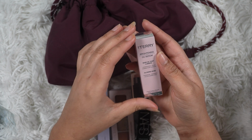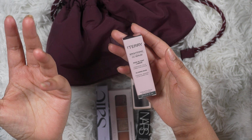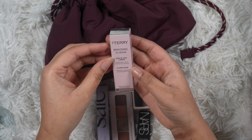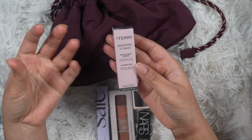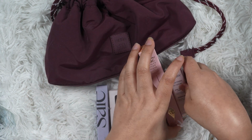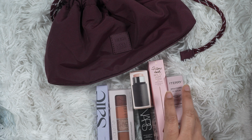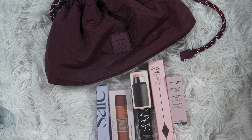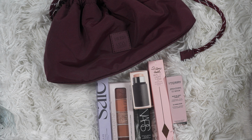However, my total price that I got for this edit was £118. They valued it at £145, probably considering the other two minis. For £118, you can normally get a lot of these items for around 30% off as well. So I say if you do want everything in this bag, then it might be worth it for you. However, if you still have some of the items or you don't want to use everything, it might not really be worth it for you and you can probably use something else.